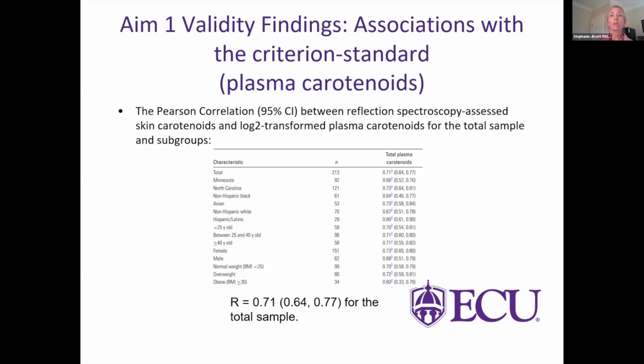Let's see. Oh, my mouse won't move up there. Oh, well. So the first line in the table.